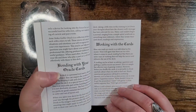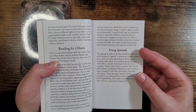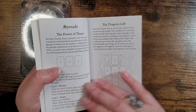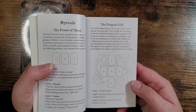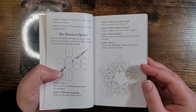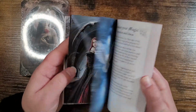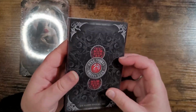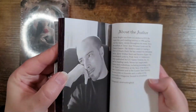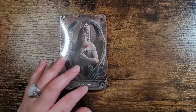So bonding with your cards, working with the cards, reading for others, using spreads. Okay, we have spreads. We have the Power of Three, the Dragon's Gift, Warrior's Spread, and then into the card meanings and their color in here. Oh, this is beautiful. And then we have about the artist, and I think the author. Yep. Awesome, and spots for notes. I'm going to unwrap this and get right back.